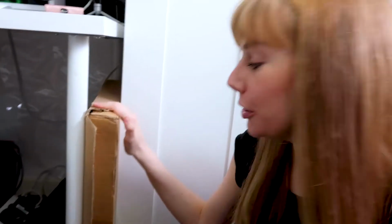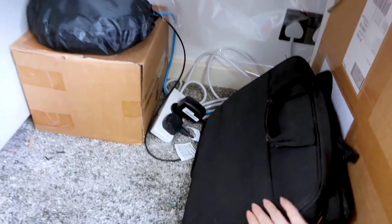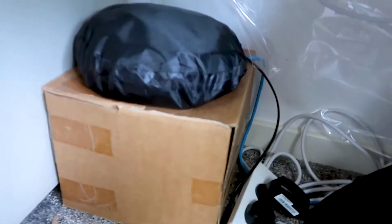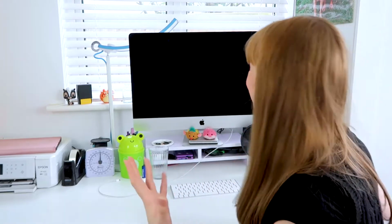But this is my postcard display I use for markets. And I've just got a laptop bag which has my tablet in, my Wacom tablet. This is my photography studio, and I believe in here there's just some spare canvases and stuff. So this is one of my other desks. This is where I do most of my work, my editing, my photo editing, social media stuff. It's all done on this desk.